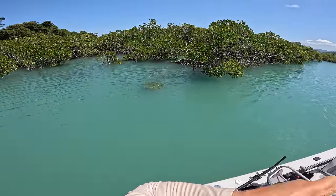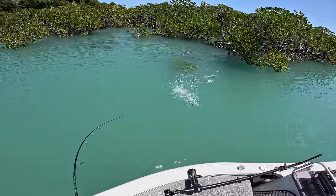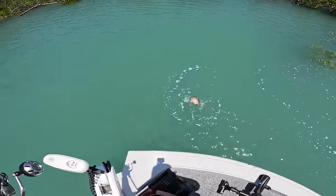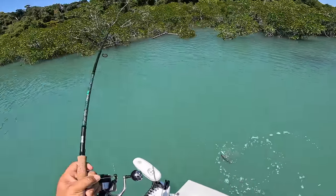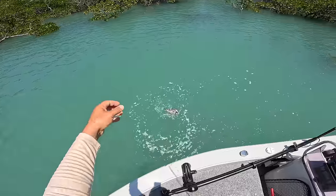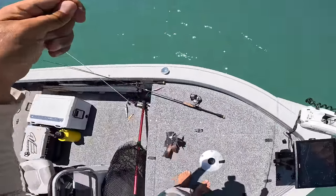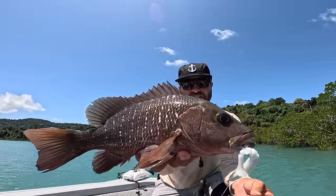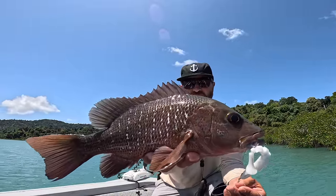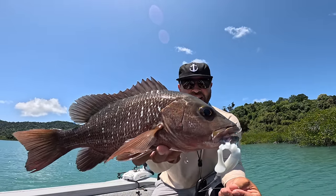Oh, good jack. Oh no. Oh, yes. Hey buddy. Mullet. It's definitely been a while since you've seen me get a jack. That was cool, like proper coastal blue water. That thing is demon red. Epic fish.